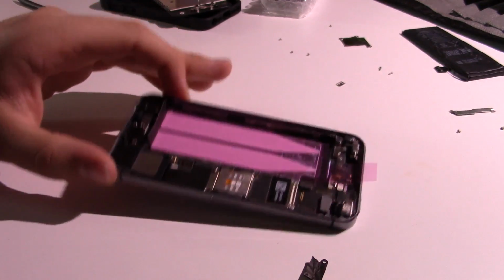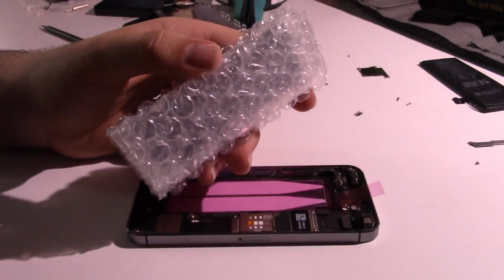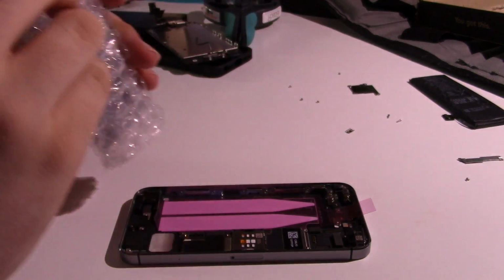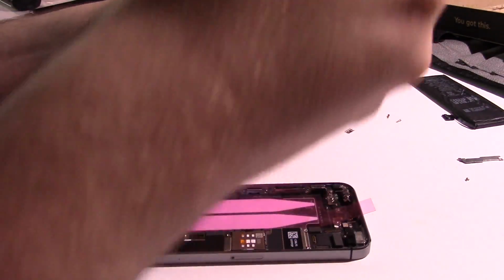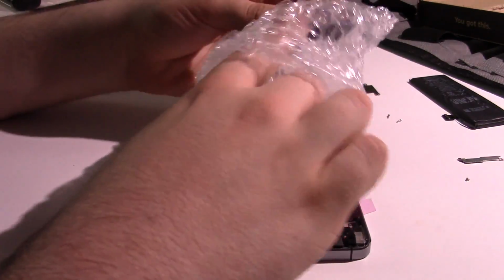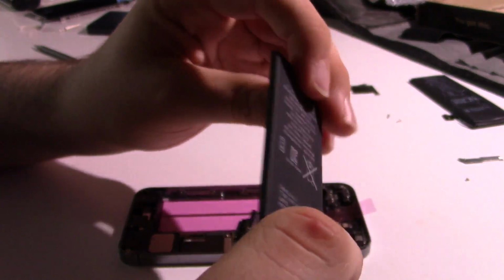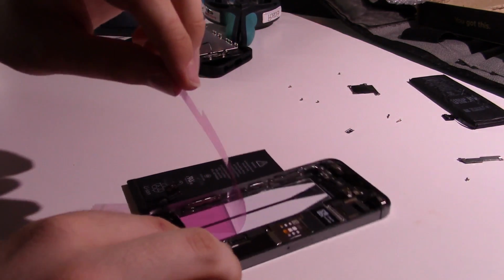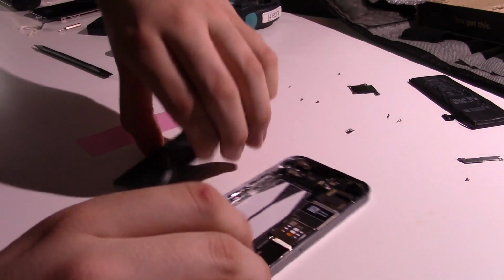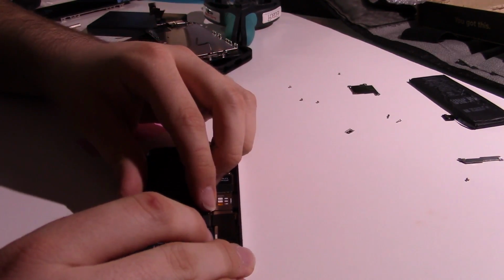I got the new adhesive strips stuck on, so what we're going to do is go ahead and take out the new battery from its enclosure. So, yeah, we'll go ahead and open this up. Take the new battery out. So you can see, brand new iPhone 5S battery. Nice. So what we're going to do is peel this pink stuff off. We're going to stick the battery in real quick. So that goes down there like that.